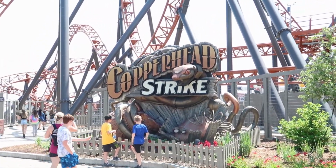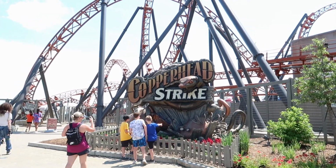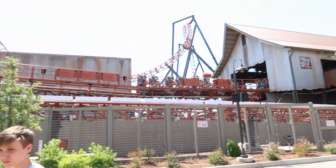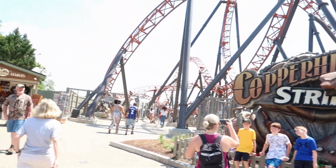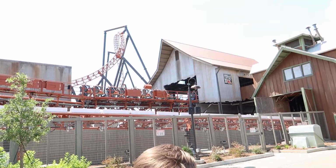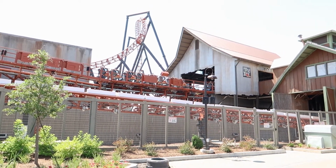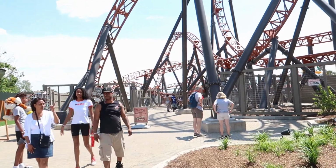All right, now we're walking up on Copperhead Strike. I believe this is their newest coaster here, just opened up a year or two ago. It's a multi-launch coaster, similar to many of the ones out in Europe. I believe other than Time Traveler, this is the first major one in America, aside from smaller ones like Manta at SeaWorld San Diego. But I don't know, there's a train sitting up there. It's been sitting up there for a minute with no one in it, so I'm not sure if it's closed or broken down, but hopefully it's open, or that would be a bummer.